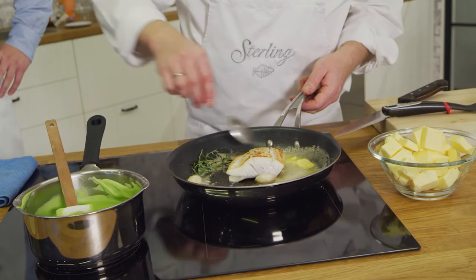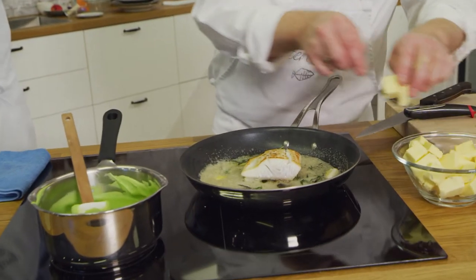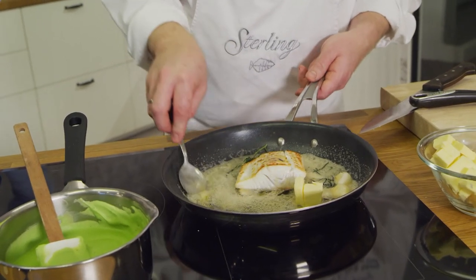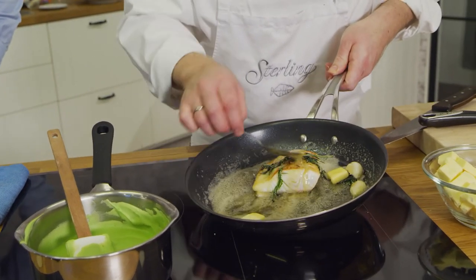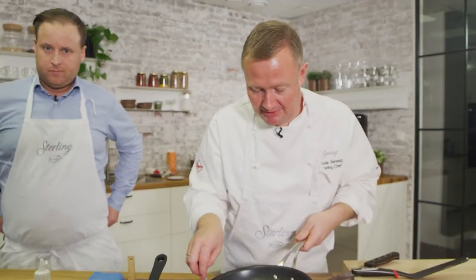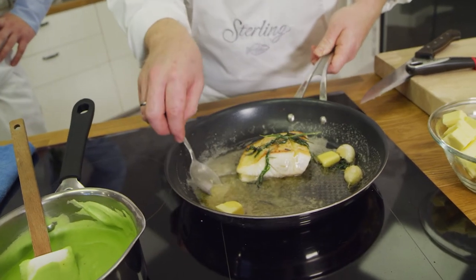We put the flavored butter with the tarragon and with the garlic. Maybe actually add some more butter. And we're going to put this over the fish like this. And I really think that you should feel the smell through the camera now, because this smell is fantastic. I don't think I know any people that don't like this.